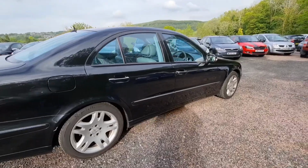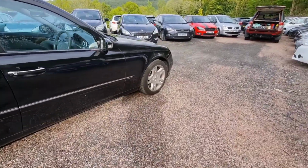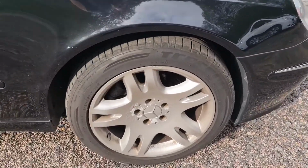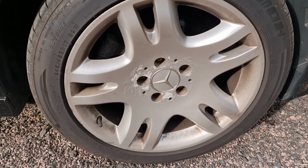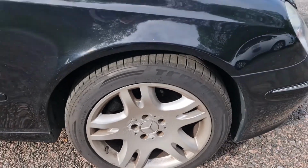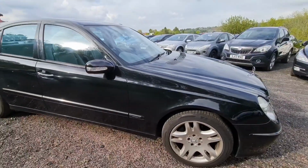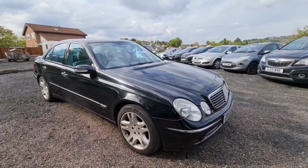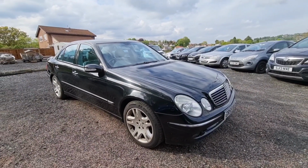Talking of the wheels on this particular one, Avantgarde cars have slightly larger, chunkier alloys, but they are starting to show a little bit of sign of aging. You can see around the centre there some corrosion around the wheel nuts, and it's like that on every one of the wheels. So it's by no means perfect, but still it looks impressive.